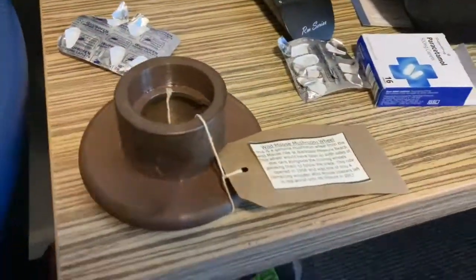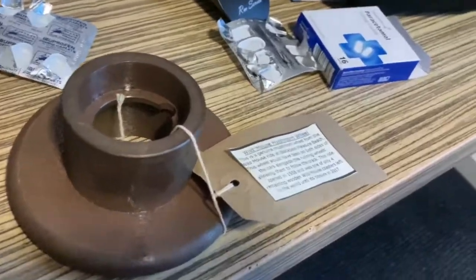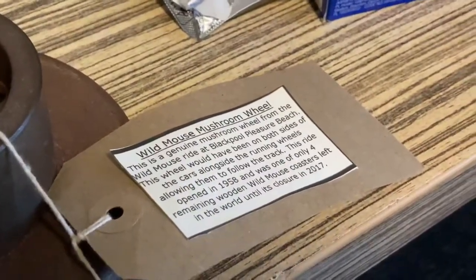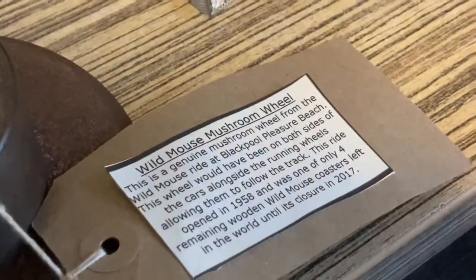Also, what I bought from the main gift shop, they've got a coaster antiques section, and this is what I bought. So I'll spin you around and show you what I bought. You might be thinking, what is that? But it's actually a Wild Mouse mushroom wheel. This is a genuine wheel from the Wild Mouse ride at Blackpool Pleasure Beach.